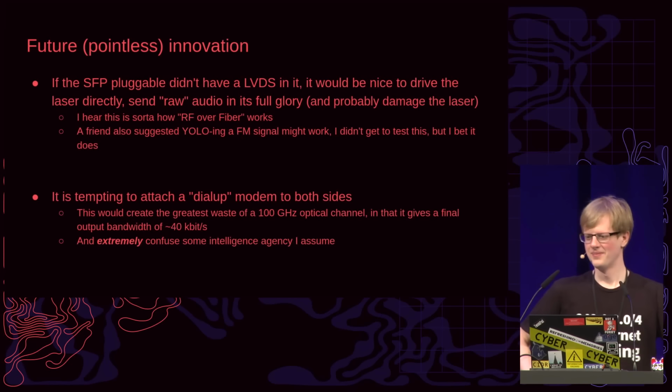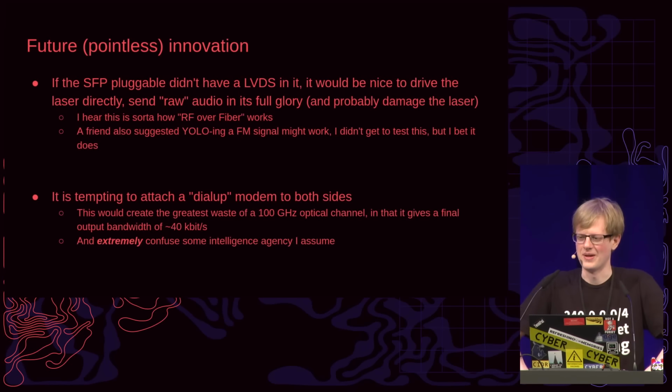The other thing you could do is attach a dial-up modem to both sides. This would probably create the biggest waste of optical bandwidth. Something that could probably run 25 gigabits would link up at probably 40 kilobits. Also, I assume this would completely blow the minds of somebody who's tapping the signal.